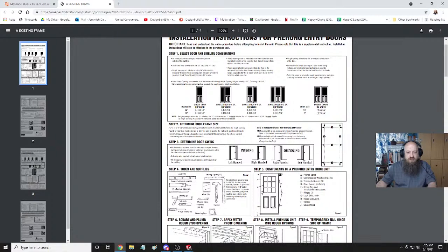So, okay, I got you. Okay, that makes sense. I know what a side light is now. That is a side light. Okay. We don't want a side light. All we're doing is a rough opening for a 36 by 80 door size. Opening height in swing. So what about the height? 38.25 inches.